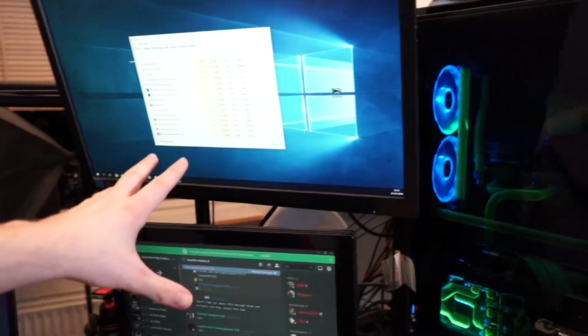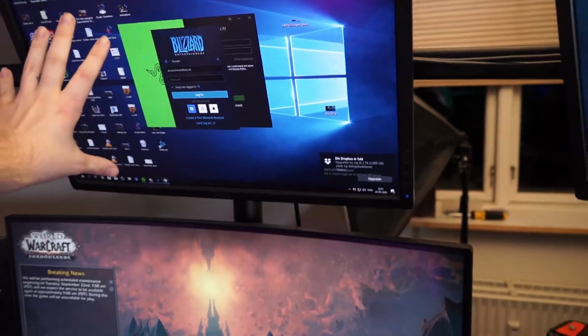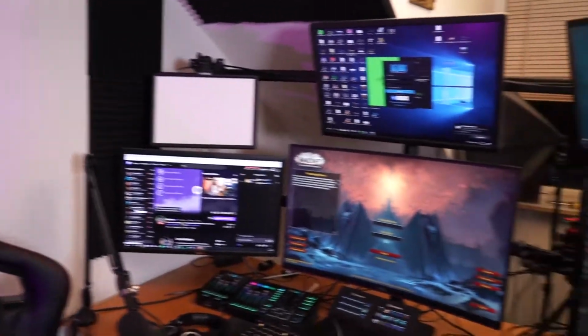I have this one here for monitoring statistics on the live stream, and this one here just so I can have a clear view of what's going on in OBS. These two are also the ones I usually work on. I should really work on this monitor. This is by far the best one for content creation. So yeah, this is the setup there.